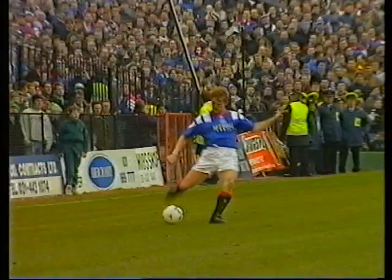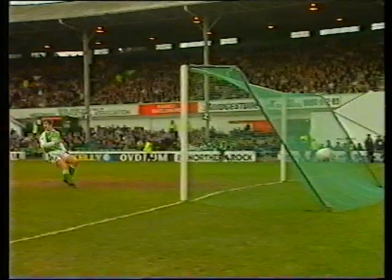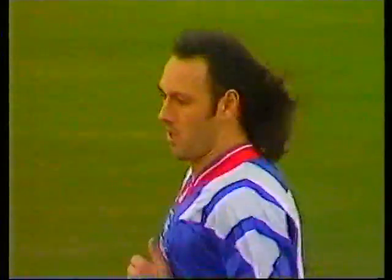Well, it really was an excellent move that from Rangers. As Gary Stevens slid the ball forward, Hateley helped it on. There was McCoist, he got to the head of Chris Reid, but the approaching goalkeeper put McCoist off, I think. Well, Mark Hateley's contribution there, a warning for Hibs.